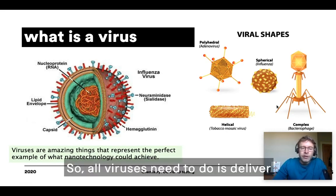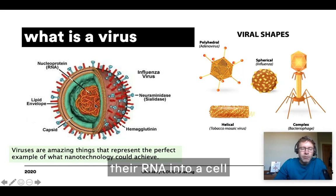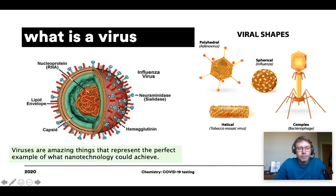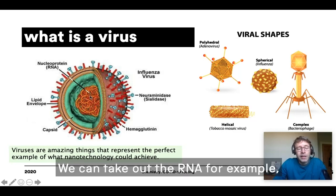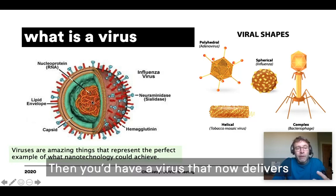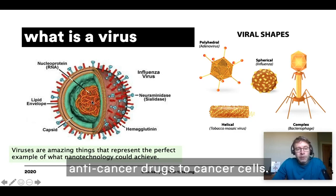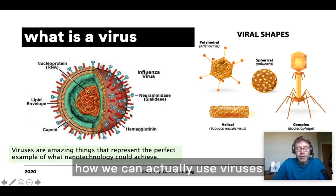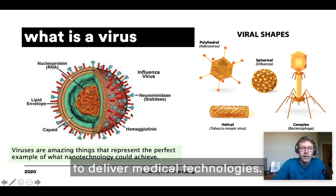So all viruses need to do is deliver their RNA into a cell. And they need to recognize what cell it is and open the door to that cell. And we can use these. We can take out the RNA, for example, and we could put in an anti-cancer drug. Then you have a virus that now delivers anti-cancer drugs to cancer cells. So there is a lot of research in looking at how we can actually use viruses to deliver medical technologies.